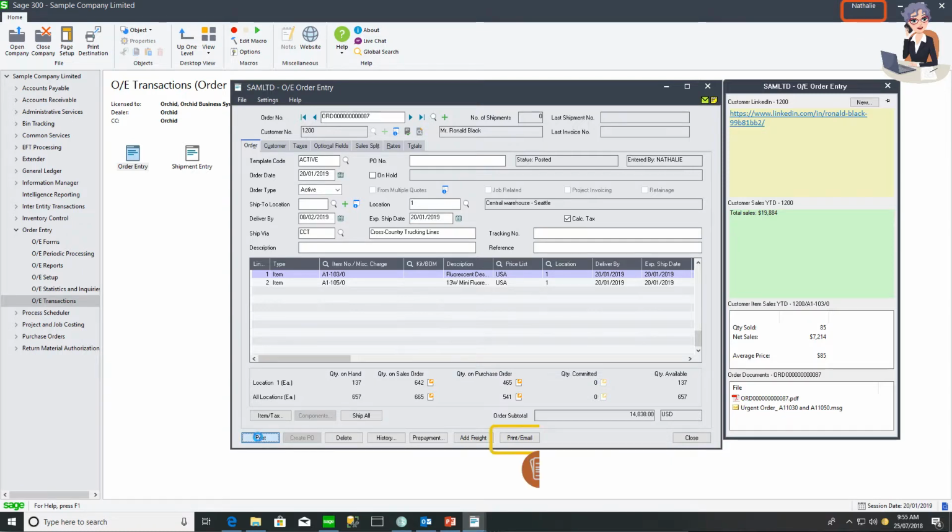From there, I can now email an updated order confirmation with the latest date and the latest comment to Mr. Ronald Black, but because the urgency of his request, I can also pick up the phone and talk to him personally about the delivery date schedule for the 8th of February.